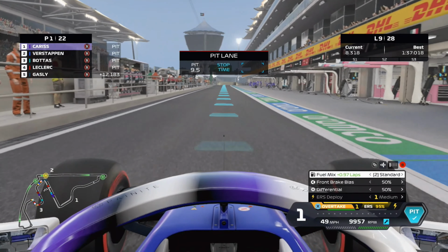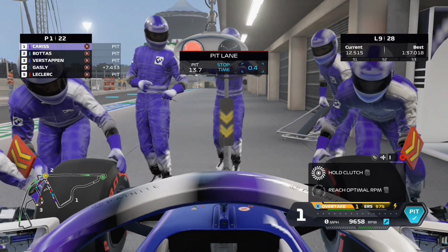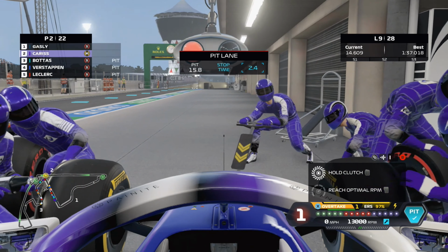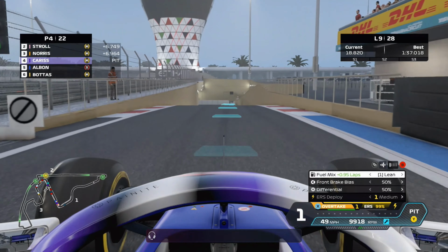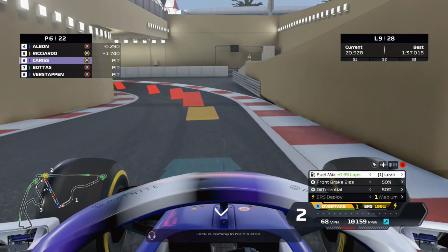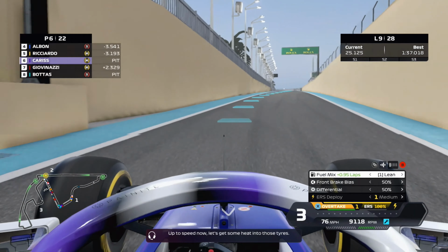Yes, the championship. Vettel's 19 points ahead of us. So I have to win the race. The lowest I have to be is second with the fastest lap, and Vettel has to not score points. And that way I'll get fourth in the championship.